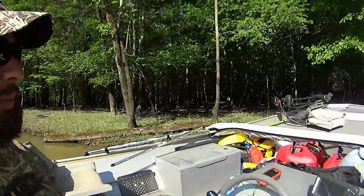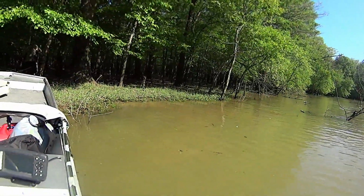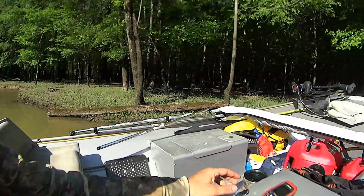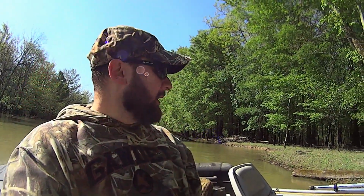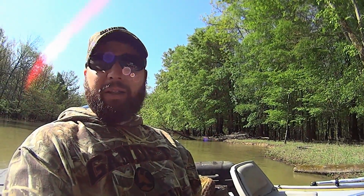Well, we decided to pull over and stretch our legs for a minute. We are at 84.6 miles so far. So we don't have a whole lot further left. So we're gonna rest here for a minute and then get back at it. We'll see you on the river.